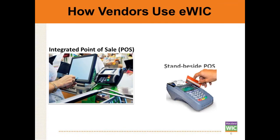How will vendors use eWIC? eWIC will work with a point-of-sale device, and that will process the transactions. There are two different ways that a vendor's point-of-sale system will be set up to accept eWIC cards. One is called the integrated point-of-sale system. The other is called the stand-beside point-of-sale system. So let's take a look at what that means.